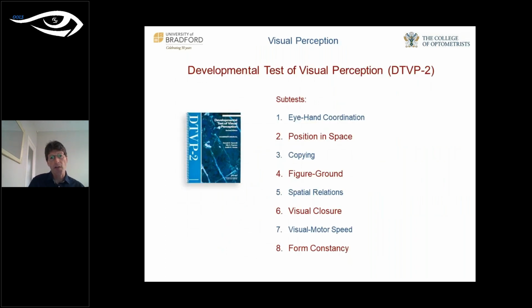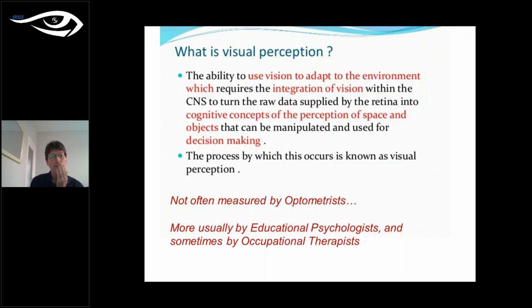She also gathered measures of developmental visual perception, as I mentioned, and I just want to say something briefly about this, not because we've corroborated earlier findings. We haven't found something that's very different, but there is something very interesting about the link between visual perception and reading. First of all, what is visual perception?